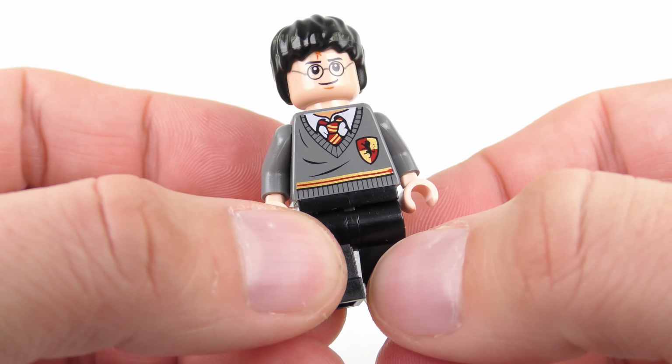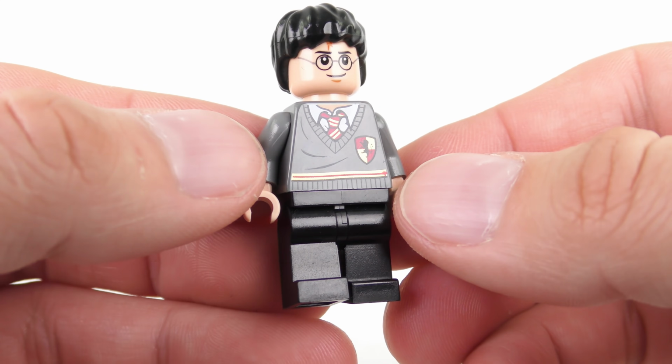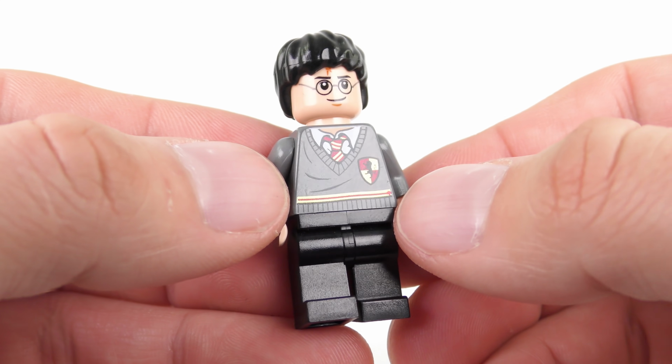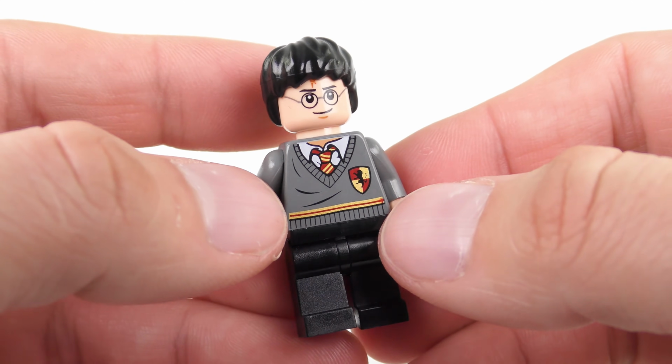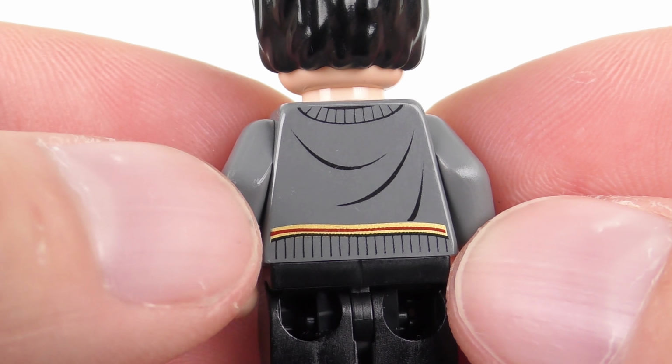We do have the long size legs, as we did back then, because we didn't have the shorter bendable legs, and then the Gryffindor house colours there on the uniform, really nice metallics there on the badge and on the trimming around the bottom of the sweater, and around the back. Yes, of course we do have printing even back then.